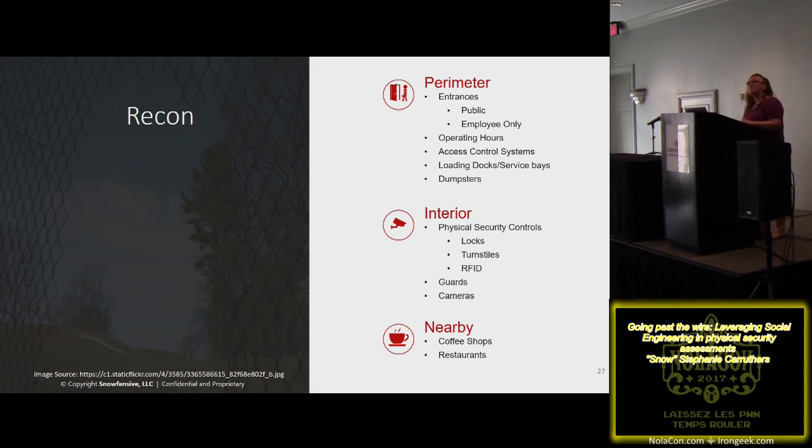Depending on the client in the building, sometimes I'm able to do interior recon. Something like a hospital where you can just go in and out. If it's like a suite in a really big building, it's going to be a lot harder to do that. But if you can do interior recon, that's something to do. And then nearby cafes, during OSINT, I try to make a list of the ones I want to visit, and then I'll actually go visit them. Bring my badge reader, try to capture cards, and listen to small talk.